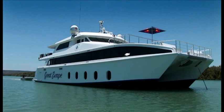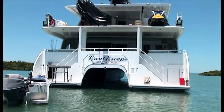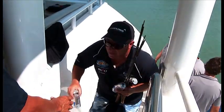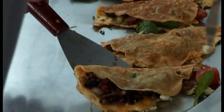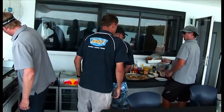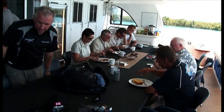The Great Escape is an incredible 50-foot charter boat, completely decked out with everything you need. And when you return to it after a morning's fish, you're greeted with breakfast. And the breakfast is wonderful, as is all the food on this excellent charter. It's all part of the parcel on this incredible experience, as well as the added bonus that you can't go on a trip like this without having the opportunity to meet some incredible people along the way.